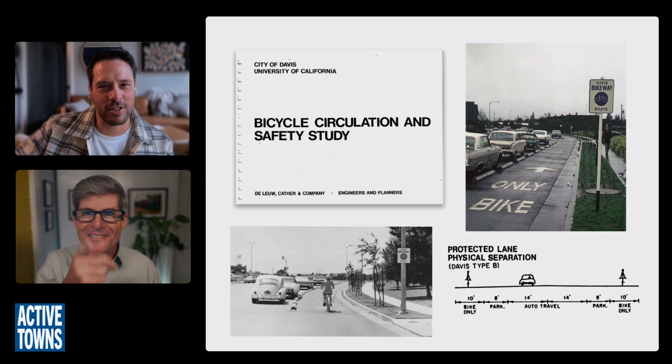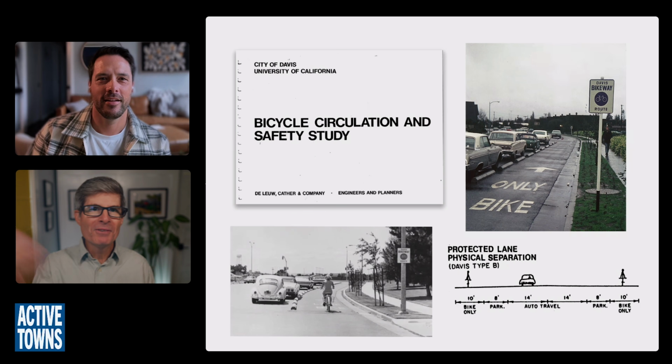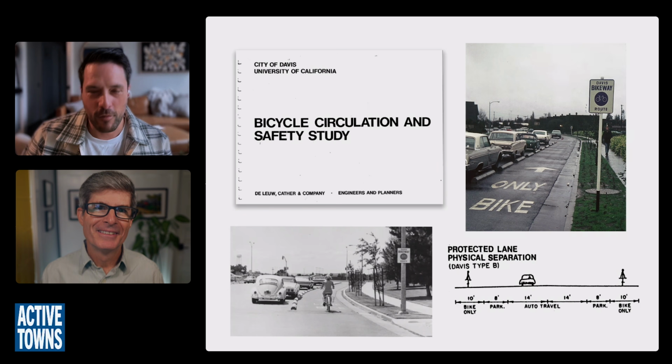You've got the curb stops, you've got the parking-protected bike lane, 1972. Yeah, wild, right?